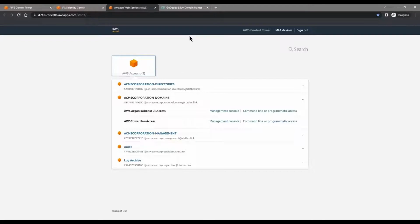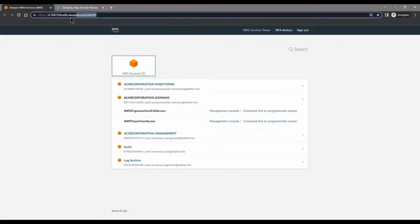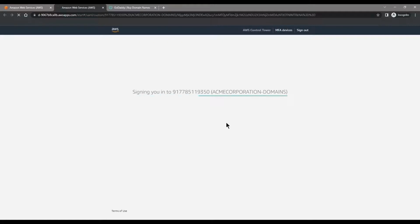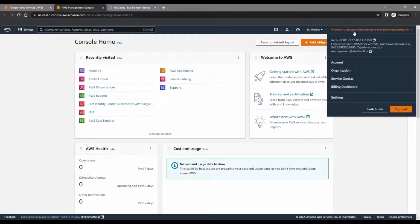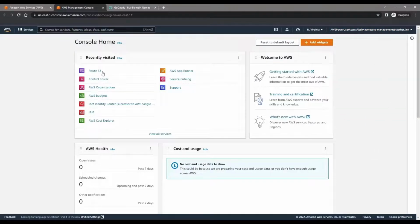Okay, so we start off on this single sign-on link. We may as well close the other tabs since they've been signed out. Now you may want to bookmark this like I have, because it will be useful in the course. So we want to go ahead and log in with the power user access to the domains account. That's going to sign us in. Okay, so you can see we're logged in with power user access as the management user, but we're in the domains account. So go ahead to Route53.